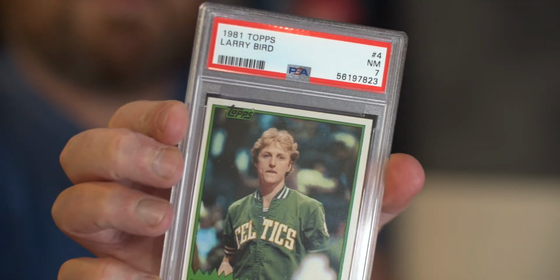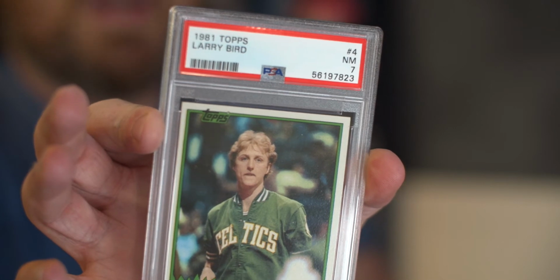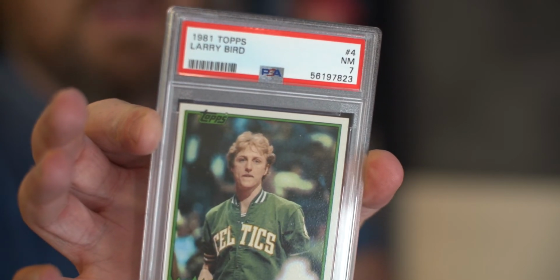I was expecting a 7, maybe a 6, but a 7 for a 1981 that I paid $5 for. His first true card by himself, because the rookie card is with him and Magic Johnson and Dr. J. But yeah, I got it. I'm really happy with that, considering, again, I paid $5 for the card. So, nice. Really happy with that.